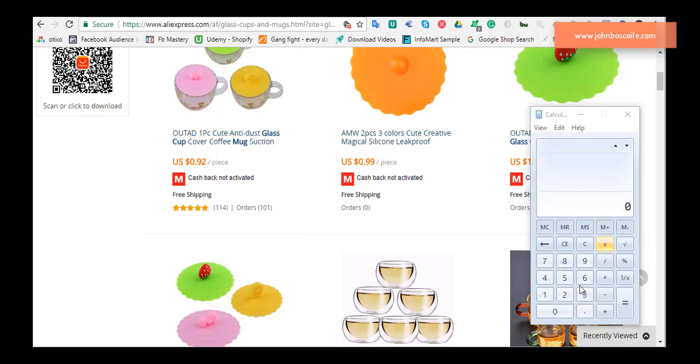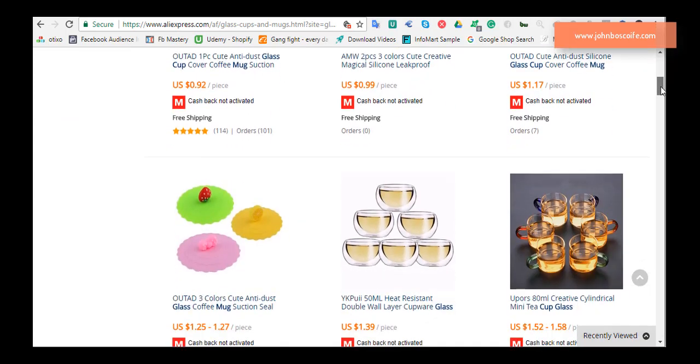Let's see what it means. 0.92 dollars using the Nigeria exchange rate. For me, I get 330, but because I know a lot of people get as high as 350, let's calculate with 350. I'll tell you how I get my dollar for 330 against the 350, 360, 370 others get theirs, okay? So let's proceed with 350 for now. So this is actually 322 naira for this glass cup, and you could sell this cup for maybe 500.